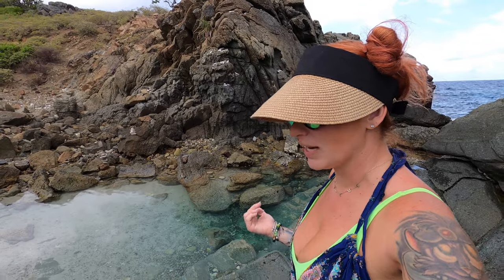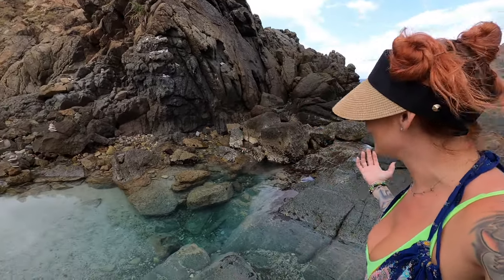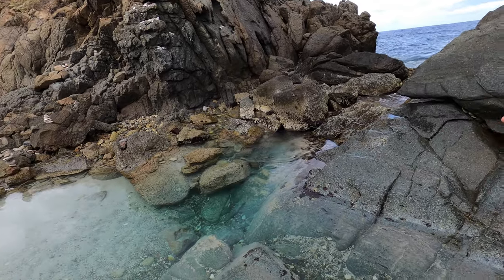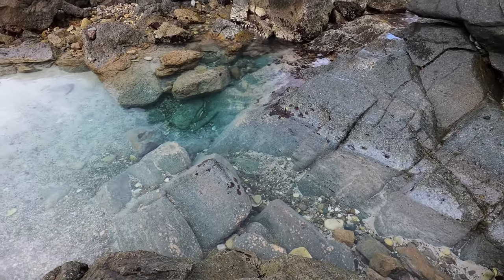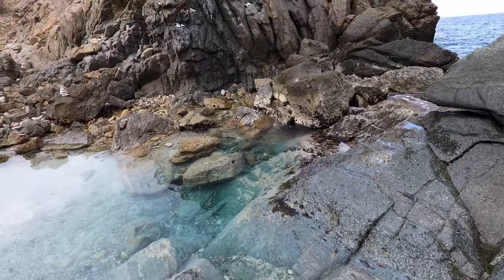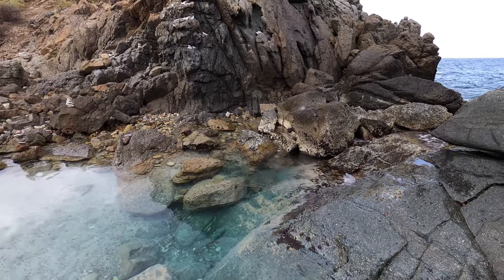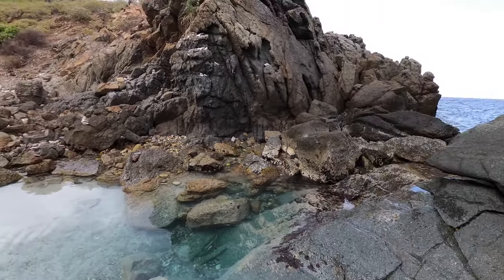We made it to the bubbly pool. So we knew and we were told that with low tide today, it wasn't going to be probably in its full glory. So it's not really bubbling too much, but you can see that the water's coming in. And there's a lot of little fish. The water is like super clear and beautiful. So. I'm gonna take it as a win.